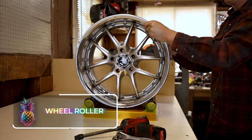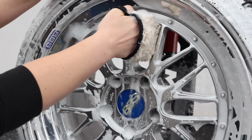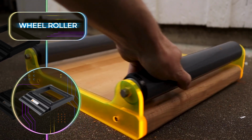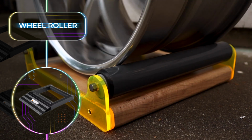Wheel roller. Here is another tool that is ingeniously simple yet invaluably helpful when you need to wash your wheels before winter or remove the rims. The wheel roller is the ideal gadget to make this task less strenuous. It's a simple design, only a bar and 2 rollers that are mounted on steel plates.